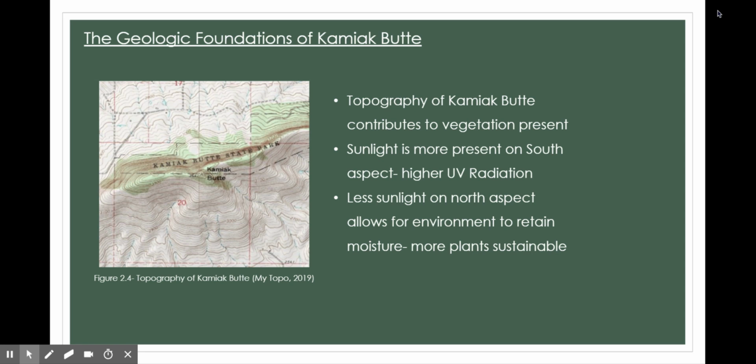The topography of Kamiak Butte contributes much to the vegetation present in its environment. In the south aspect of Kamiak Butte, the sunlight is much more direct, with higher UV radiation, making it so plants don't grow as prevalently on that side due to the lack of moisture being retained. The lack of sunlight on the north aspect allows for thicker vegetation and forests to grow because it can hold the moisture in, as you can see in figure 2.4.